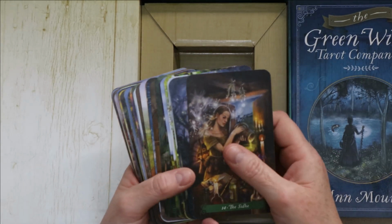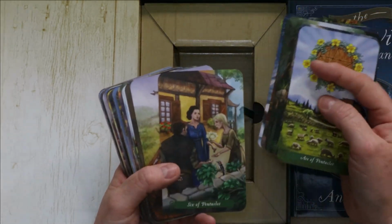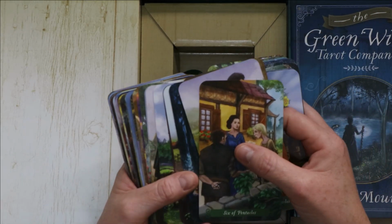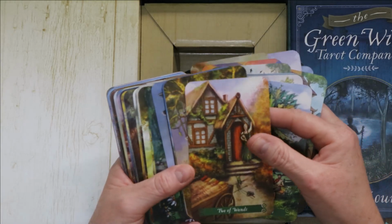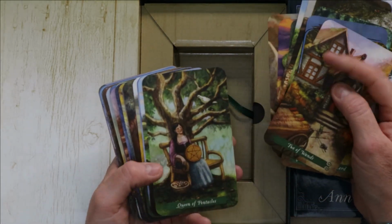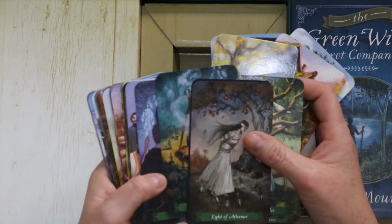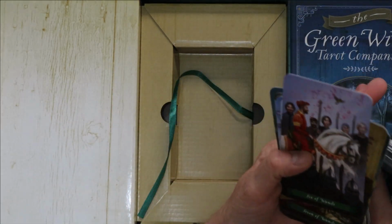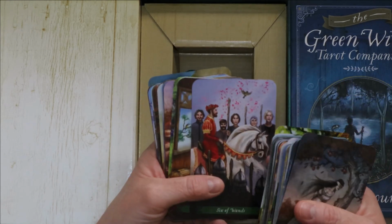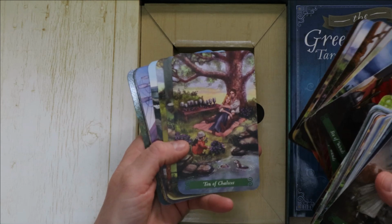I do enjoy them. There's a lot of detail in the different cards and the images. A lot going on. They read really well. They give me a lot of insight, and I do like using this deck. So it is one of the tarot decks that I will pull out and use on a regular basis, which is great. And the cards are a really great size. They're not too big for my little hands, which is an awesome bonus for me personally.